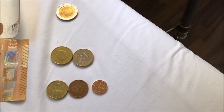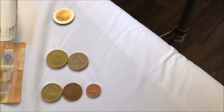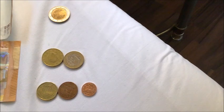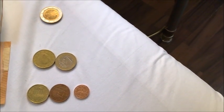Finland and the Netherlands do not issue 1 or 2 cent coins. Collectible brand new now are Estonia, Estland, and Croatia.